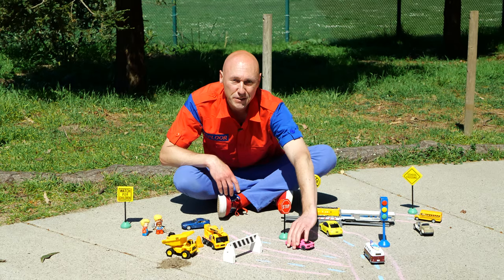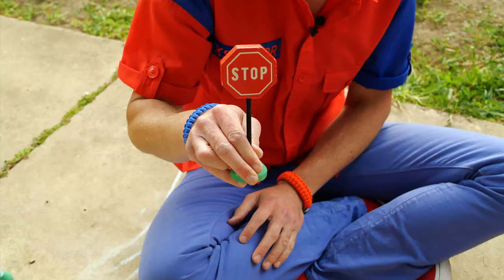Now over here, this car, he's zipping down the road. He has to stop. You know why? He's come to a stop sign. The stop sign means you have to stop. You can't go through it.